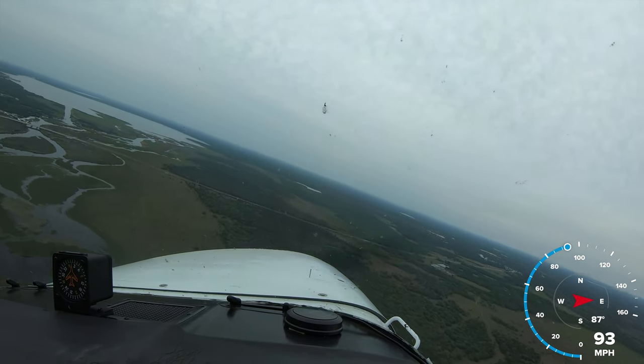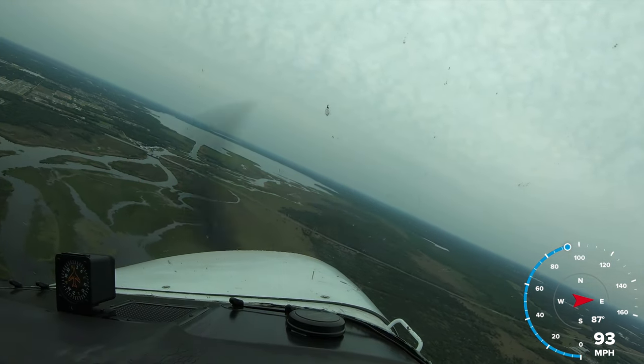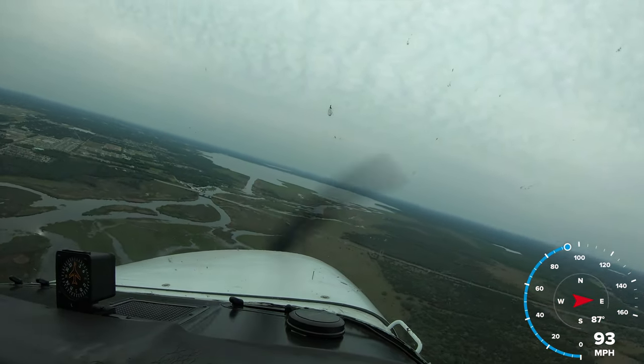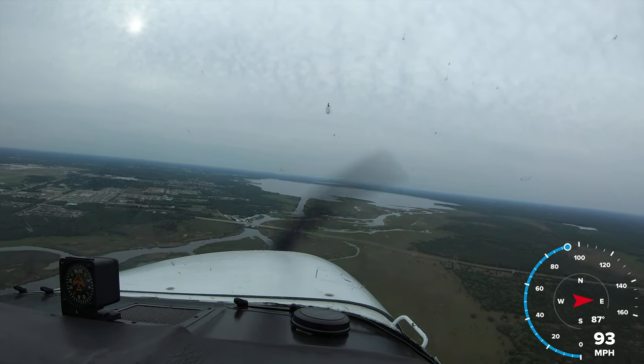November 650, number 2, behind a Cessna on a 1 mile left base. Short approach approved, runway 9 left, clear for the option. Okay, number 2 behind the traffic, 9 left, clear for the option, short approach approved, 650.